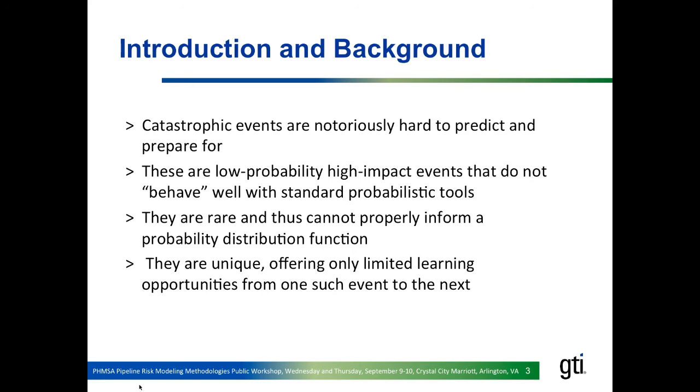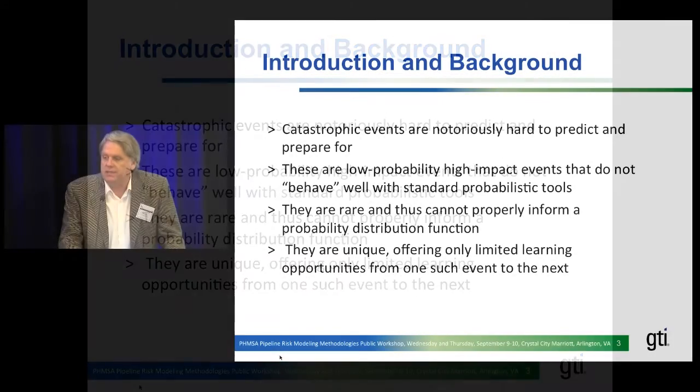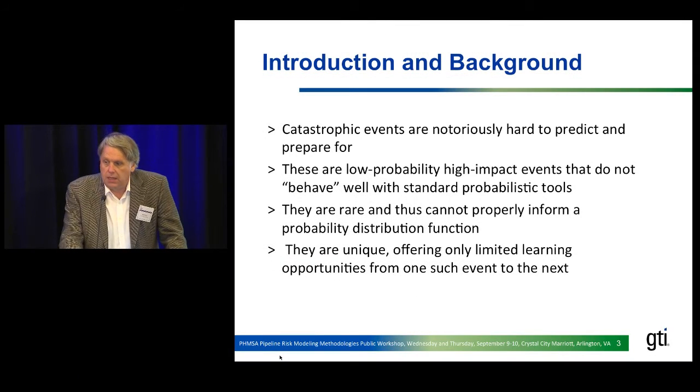So catastrophic events are notoriously hard to predict and to prepare for because they are low probability, high impact events that do not behave well with standard probabilistic tools. They are rare and thus cannot properly inform a probability distribution function. There's a lot of difficulty if you look at how few of these events are, and if you do actually want to develop a probability distribution, it is not that easy to do.